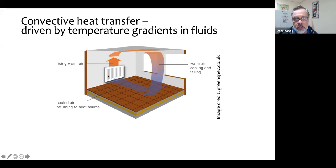And you can see in this example, we have air, which is cooler, moving in the space between the radiator and the wall, and it gets warmed. And because warm air is less dense than cold air, the molecules fight to be further apart, and they can become further apart because air density can change relatively easy because there's lots of empty space in between.